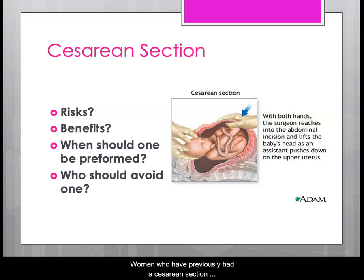Women who have previously had a cesarean section should be given the option, because a VBAC is not risk-free. So the patient should know the risks and the benefits of both a repeat cesarean section and VBAC, and there should be open dialogue between her and her provider about what the safest method of delivery might be for both her and her baby so she can make an informed choice.